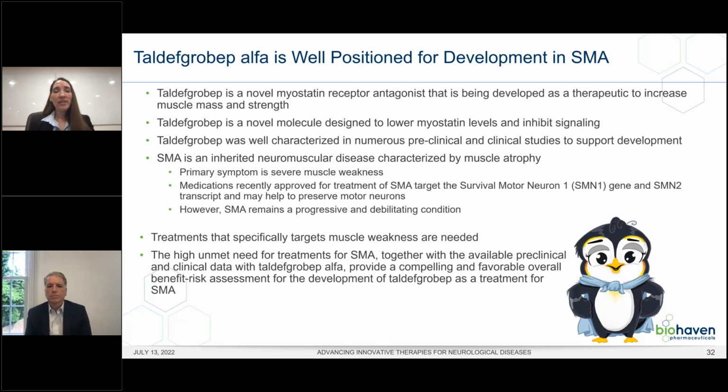Taldefgrabep alfa is well positioned for development in SMA. Cliff talked a lot about how Taldefgrabep is a novel myostatin receptor antagonist that is being developed to increase muscle mass and strength. It's a novel molecule designed to lower myostatin levels as well as inhibit signaling, so it has that dual activity. And it's well characterized in numerous preclinical as well as clinical studies to date that all support the further development.